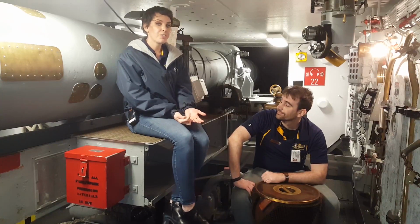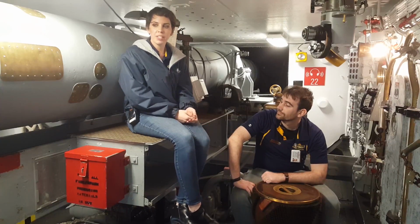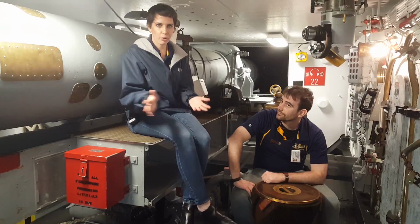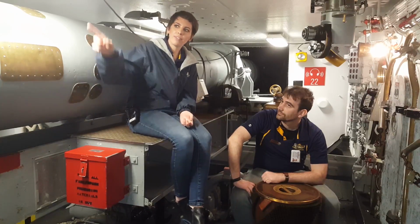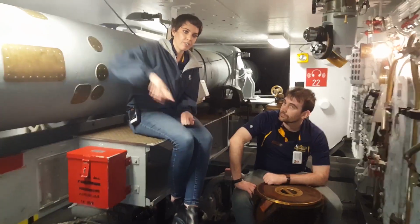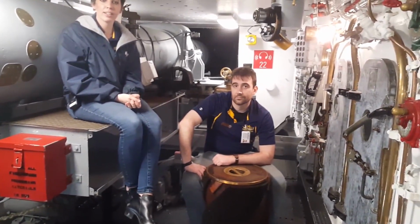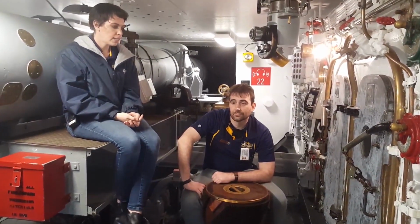And one of the goals that we have when we open spaces is we kind of want it to look like people have just up and left, people being the crew. So we do have a status board that was still left in here, just a hand-drawn one pretty much, that does still have writing on it. So those are kinds of things that we try not to change. We do try to leave them as is and protect them to the best of our ability.